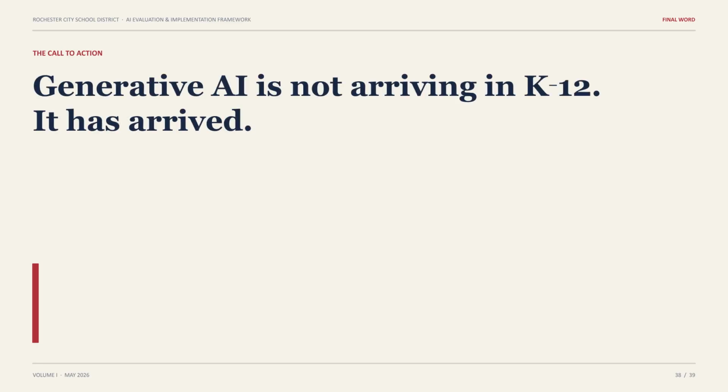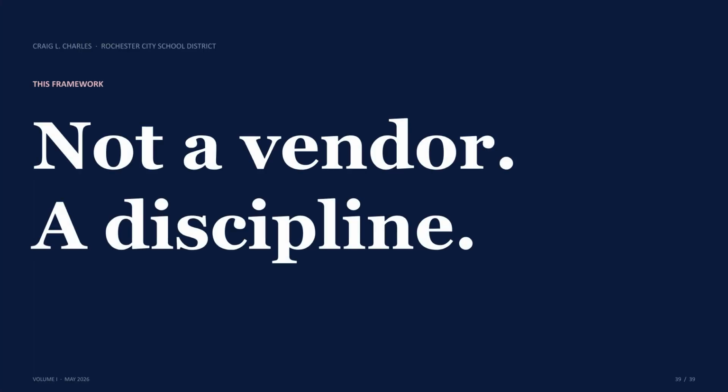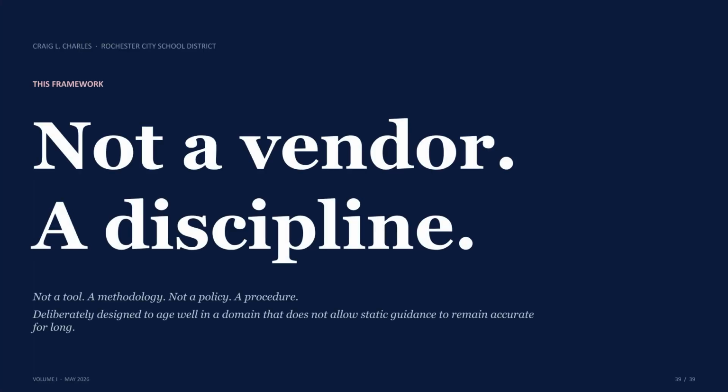Generative AI is not arriving in K-12. It has arrived. Students are using it for homework, teachers for lesson plans, and administrators for communications. The question for leadership is no longer whether to guide this adoption. It is how. This framework is not a vendor. It is a discipline, not a tool, but a methodology, deliberately designed to age well in a domain that does not allow static guidance to remain accurate for long.